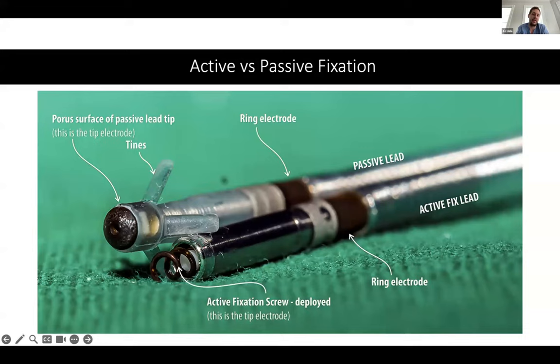Then if you look at the passive fixation, you don't see these as much anymore, but we did use one with Dr. Edafe back at the beginning of the month. You'll see here this kind of porous tip. This helps with polarization at the tip of the lead. And then you have your ring electrode here. These tines are used to catch the trabeculation that's in the right ventricle and in the atria in the appendage. So it can just help with that process there.